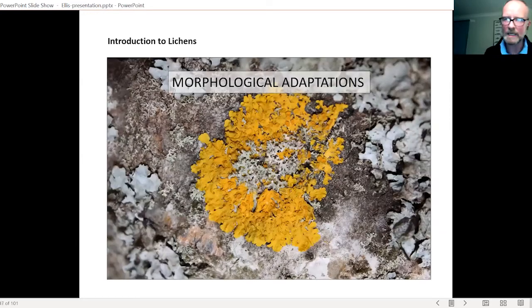Now I've said that when the environment is dry, the lichens dry out, and when the environment is wet, they get wet. That's important, but they show adaptations to different moisture environments based on their morphology, their body plan. So they're not totally at the mercy of the environment. There are many different shapes and sizes, and the different shapes, colors and sizes that they represent can be adaptations to different drying and moisture environments.